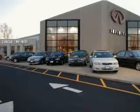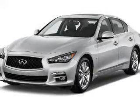Thank you for visiting Circle Infinity, where customer service means making your car buying experience as easy and enjoyable as possible. Presenting the 2017 Infiniti Q50.